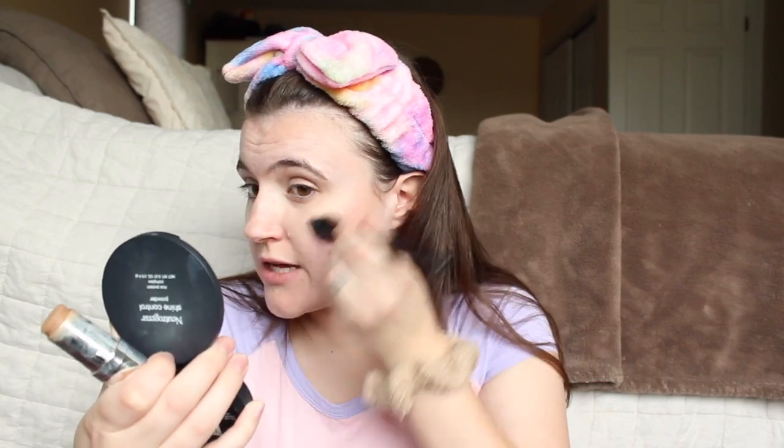My favorite little duo, this is the Neutrogena Hydro Boost Hydrating Foundation Stick, but it's just in a darker shade, so I use it as contour slash bronzer. And I use this little e.l.f. stippling brush. I don't usually wear a full foundation every day, but I am looking for a tinted moisturizer.